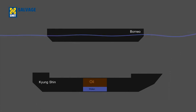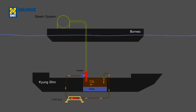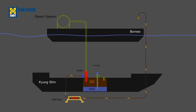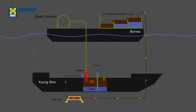The higher viscous oil will be heated using a steam boiler. A special heating element is injected into the oil tank. The thick oil thins and gets pumped around slowly. A standpipe was used to control the oil pressure within the tank. When the oil is heated sufficiently, it gets pumped up. On board of the Borneo, the oil-water mixture is pumped into the oil-water separation tank to separate oil from the water.